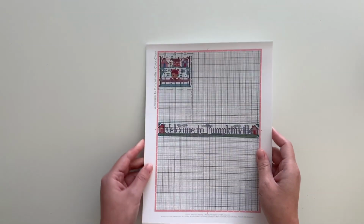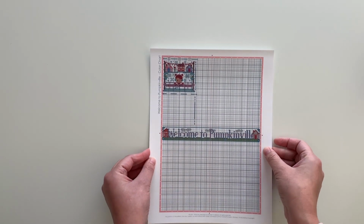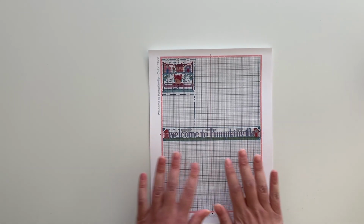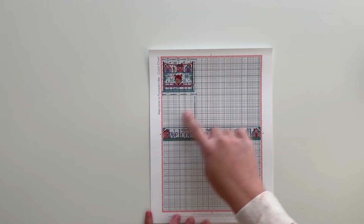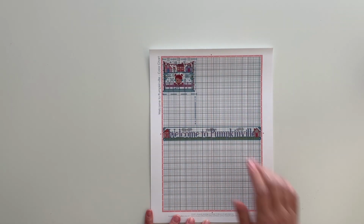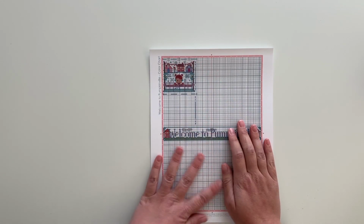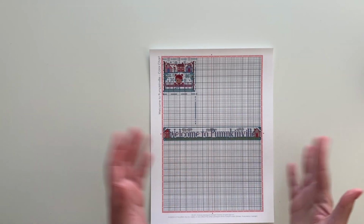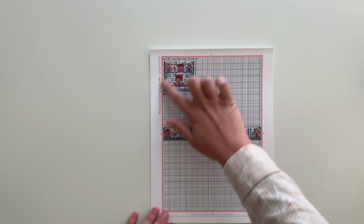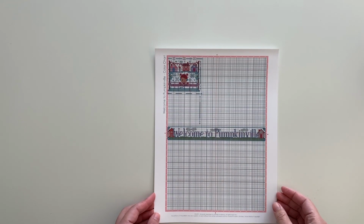So what I am going to show you is an example of our 2019 stitch along, Welcome to Pumpkinville. Ashley puts the entire chart all on one page so you have an idea of what it's going to look like. Now, you wouldn't necessarily want to stitch from this page because this is very tiny. This is great, though, if you wanted to zoom on an iPad or other device. This just gives you an idea of the layout and how the pattern is going to look.